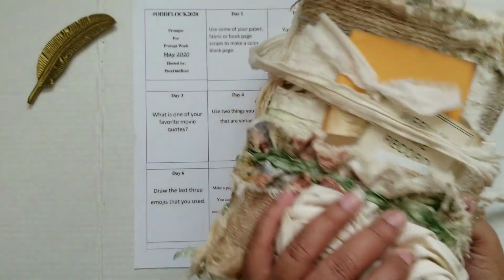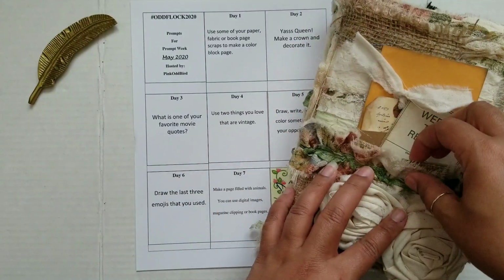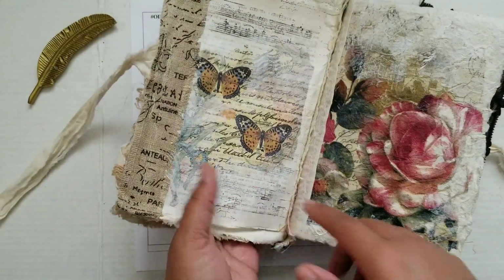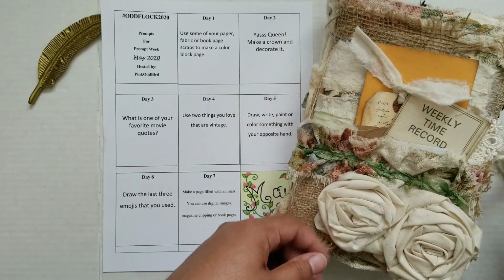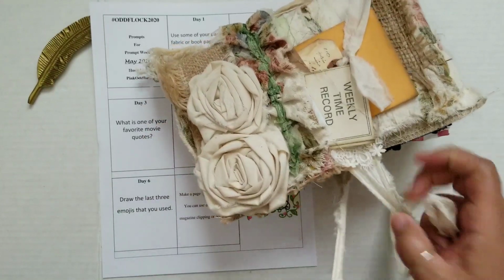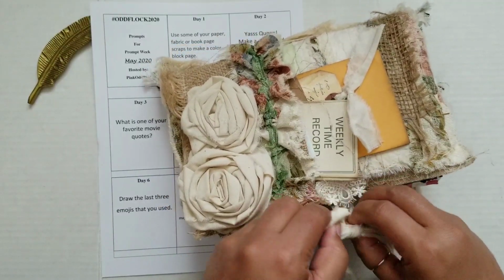Also, I don't know what kind of journal you're using, but I use this journal, and it's kind of cool because it has a pocket on the front. If yours also has a pocket on the inside, what I like to do is cut these down, stick them in the pocket, and then pull them out as I go to use them. So a pocket would be handy for this particular kind of journaling, if you want to have everything in a centralized place.